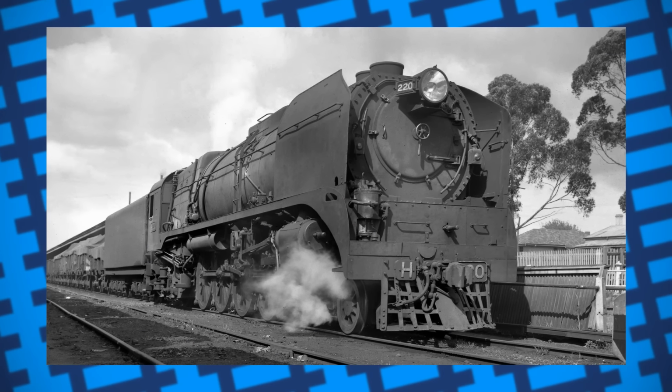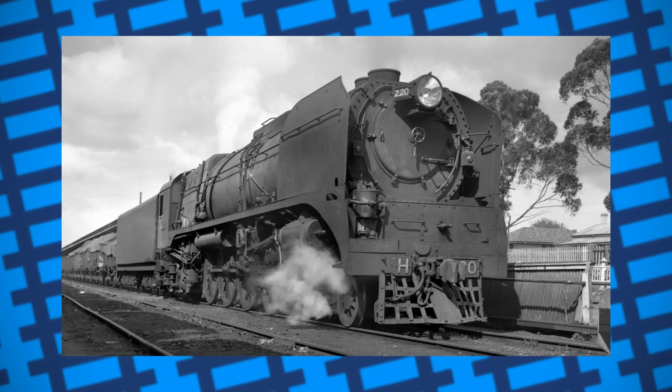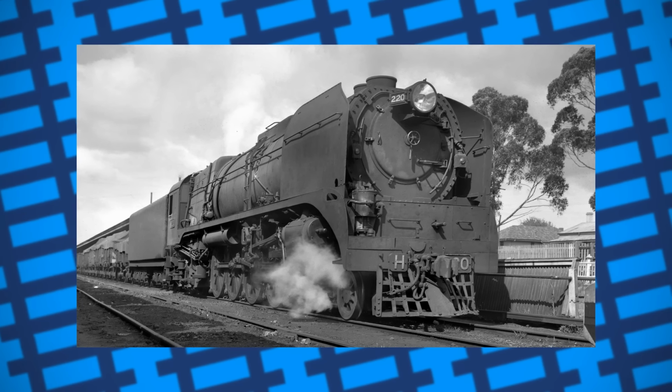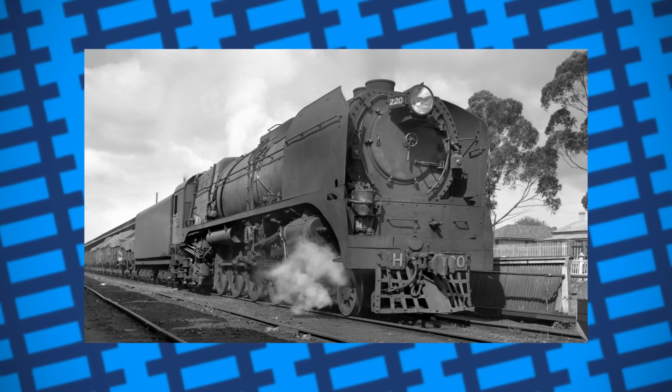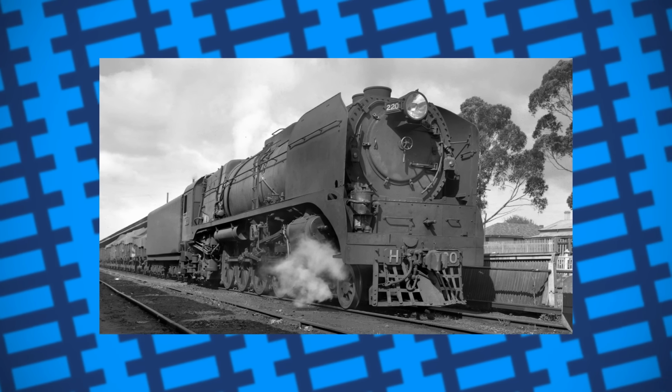network. However, it still got many chances to haul express passenger services and the odd troop train when needed. On occasion, it found itself pulling the Spirit of Progress service from Melbourne to Albury, where it managed to outperform the Pacific engines that usually hauled the service.